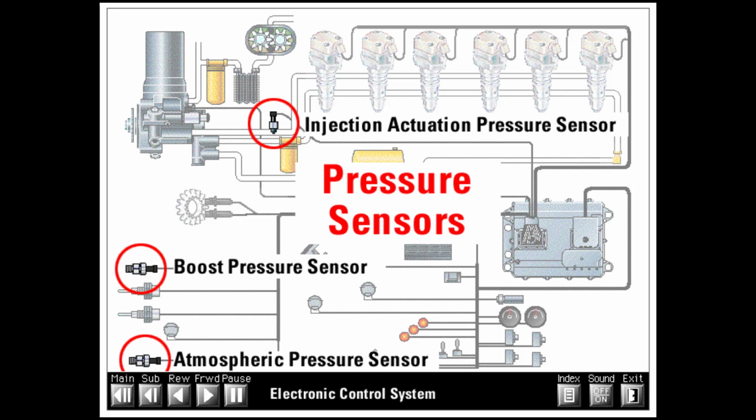An atmospheric pressure sensor is used on the highest horsepower rating. An optional lube oil pressure sensor is also available for some OEM applications that require a signal for their instrument cluster. This oil pressure signal is not part of the monitoring system because it is not required for engine operation.